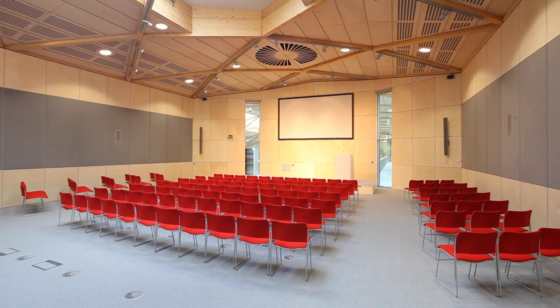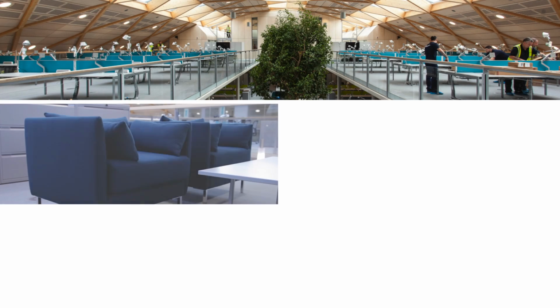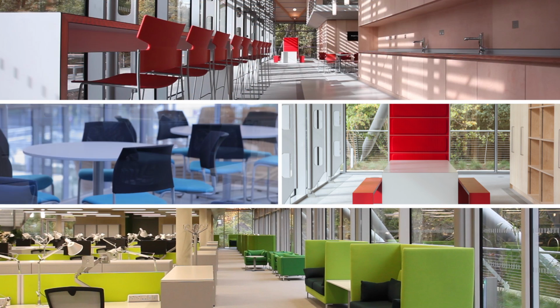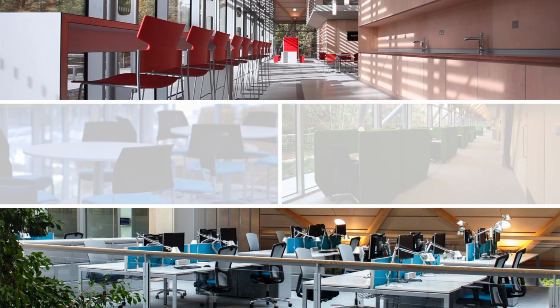So for us, it was very much about thinking, how could we use the space? And that was really important about getting it right. And then working with a furniture manufacturer who could really understand what we wanted to achieve. It was about building a building that could inspire, it could engage, and it could educate. And we really have achieved all of those three things with what has been built here in the Living Planet Centre.